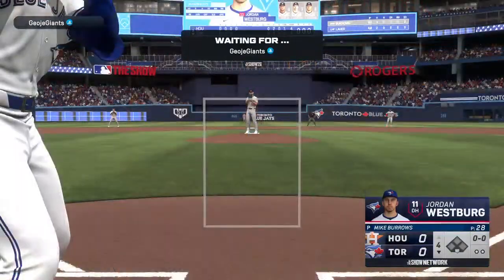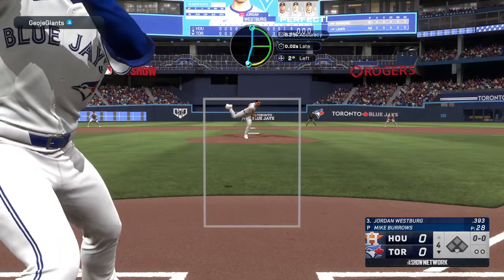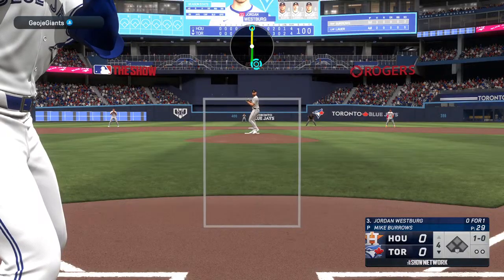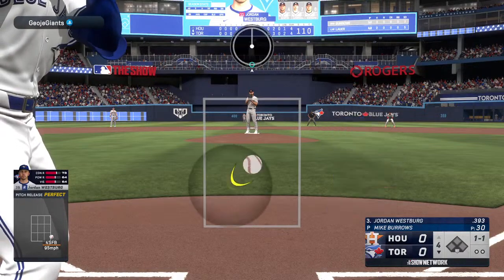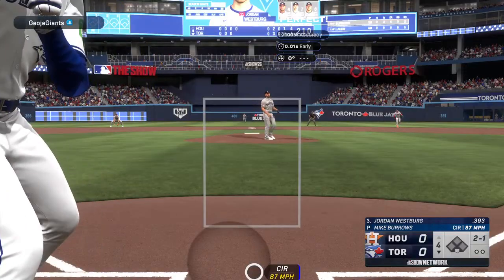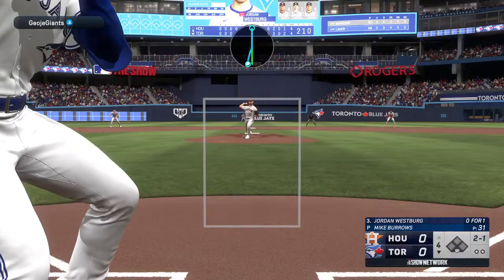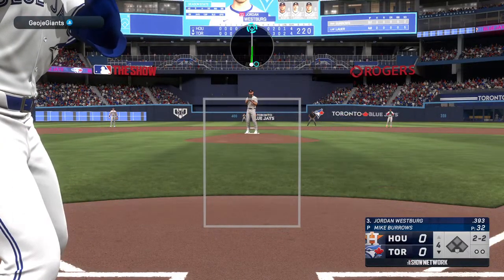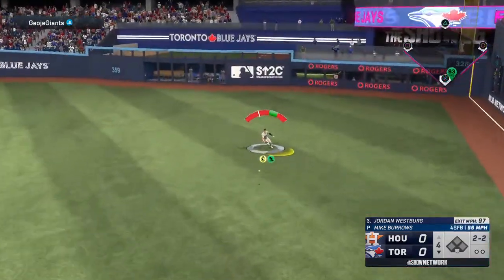Now it's the Toronto designated hitter, Jordan Westburg. He's been pitching well, but going through this middle of the order second time through, we'll see what kind of adjustments are being made. That's a little bit low. Fastball for a strike at 95. Ripped into right field, base hit.